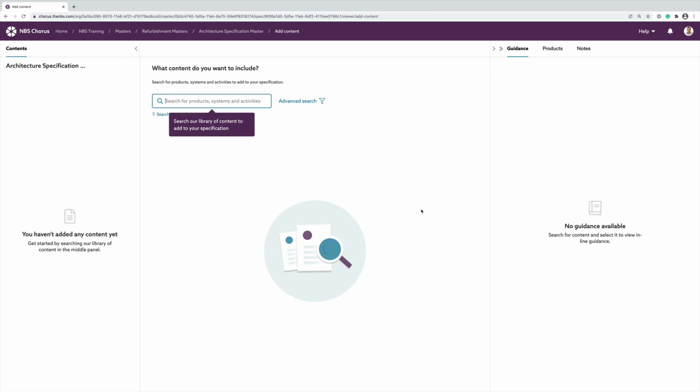And again, in the same way that when you create a specification within your project, it takes you into the edit window, it does exactly the same here within the master. So on the left hand side, we've got the contents panel, which will contain either all your work sections, or it will contain all your products, systems, and activity clauses. In the center, you've got your search and edit window, and on the right, you've got your guidance, products, and notes.